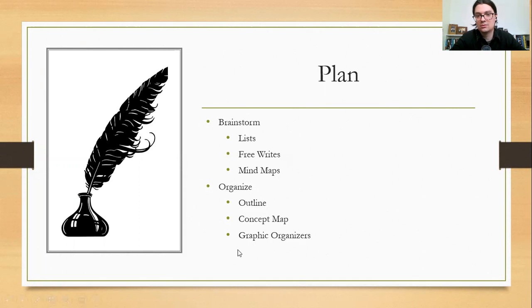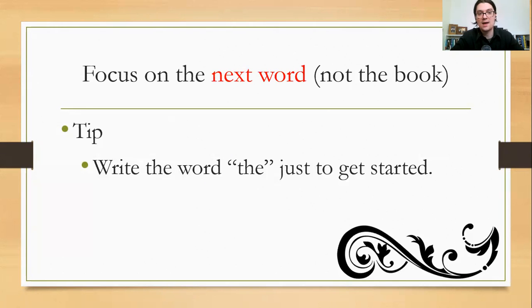The other thing is there are a lot of graphic organizers online, which you can print out to help you with creating these plans. The next tip I have is to focus on the next word.